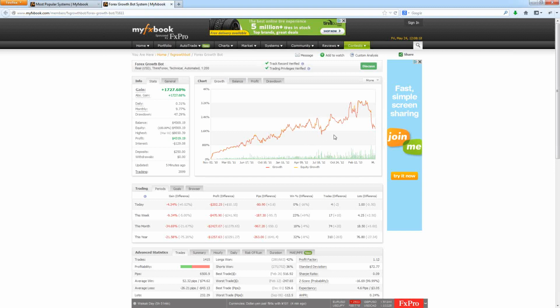And I'll show you some robots that look like that. But for this one, pretty much the equity is right on top of the actual balance that's growing. So we can say that they're not really holding trades and then using other trades to make up for it. But there's strategies that do that and work as well. But anyways, you'll see that there's these pullbacks. These are the drawdowns of the account. And then recently there's been this pretty significant pullback.